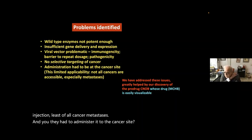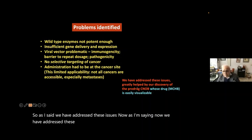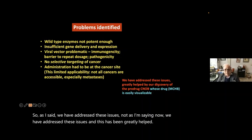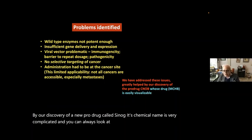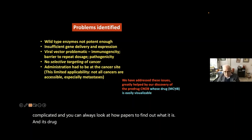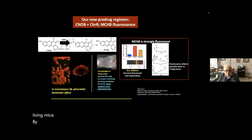So as I'm saying now, we have addressed these issues, and this has been greatly helped by our discovery of a new prodrug called CNOB. Its chemical name is very complicated, and you can always look at our papers to find out what it is. Its drug, MCHB, again a very complicated name, is very toxic, but a very important part is that it can be easily visualized in living mice by ordinary microscopy.